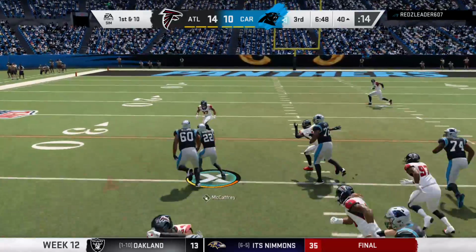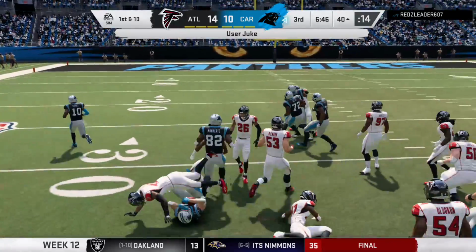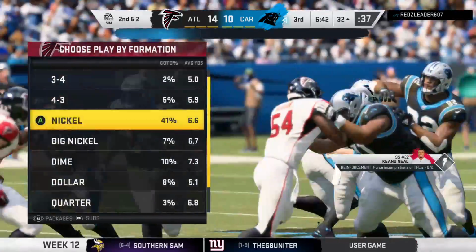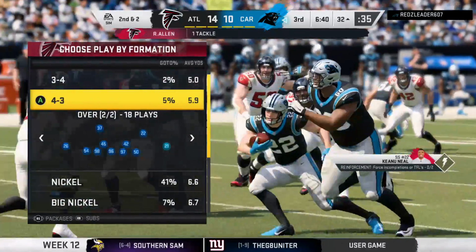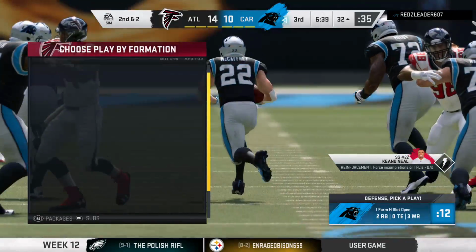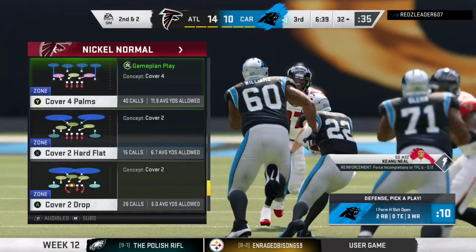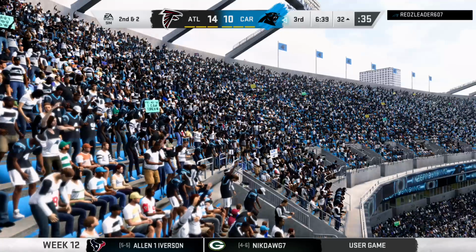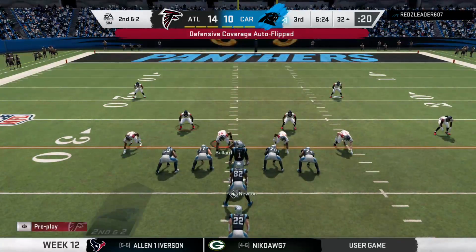This is McCaffrey. This will be stopped about 2 yards shy of the marker. 8-yard gain, 2nd and 2. Despite the blitz, they're still able to pick up a nice solid gain. The disadvantage of blitzing often alters the normal spacing and run fits and leaves creases like they were able to exploit right there. 8 yards the tally on that first down run.